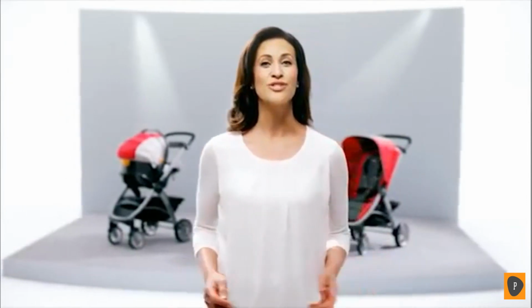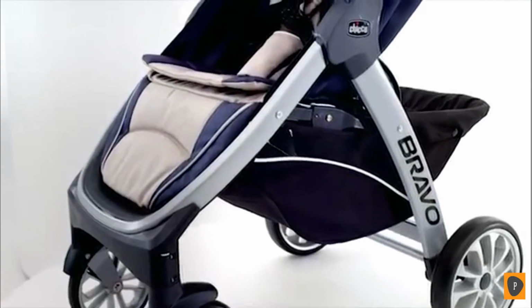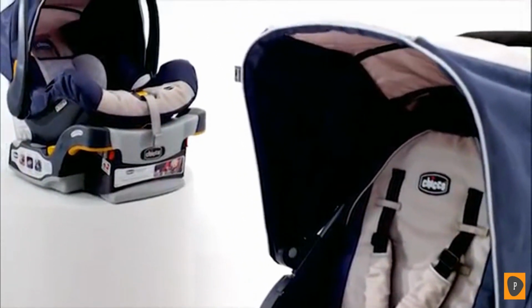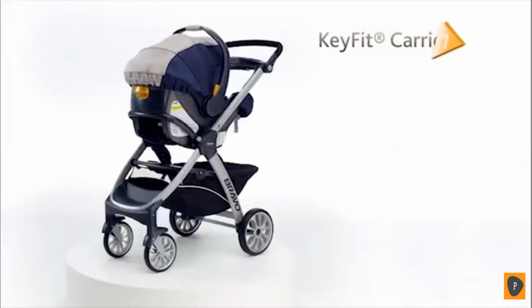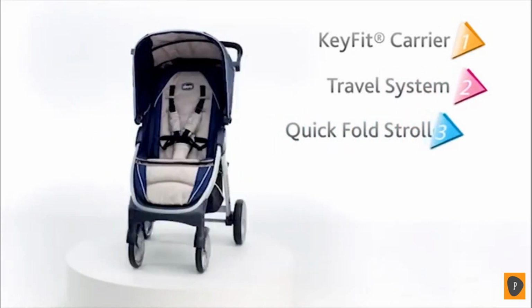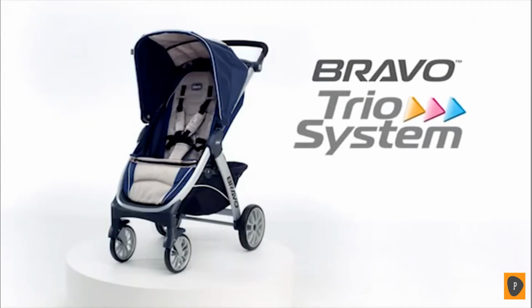Hello, I'm Claire, and I'm very excited to introduce to you the Chicco Bravo Trio System. The Bravo Trio System is designed exclusively for use with the number one rated Chicco KeyFit infant car seat. The Bravo provides three unique modes of use to adapt to your changing travel needs as your baby grows, making it the ideal choice as you prepare for the arrival of your new child.